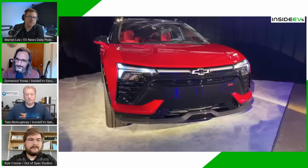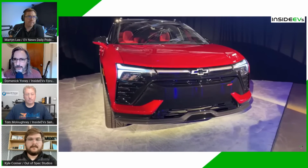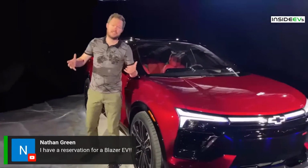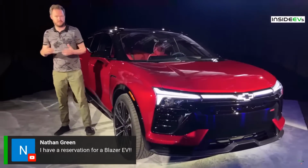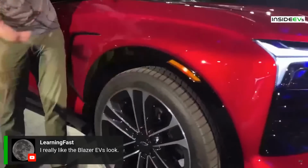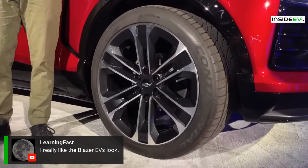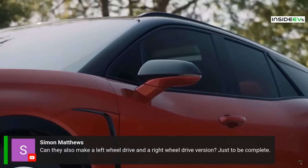And the SS, of course, only comes in all-wheel drive and blazes to 60 miles an hour in less than 4 seconds. The 2 LT and RS will go on sale first in the summer of 2023. That's like next year, probably a little less than a year from now. Priced from $47,595 and $51,995 for those 2. The SS follows later in 2023, priced at around $65,995, followed in Q1 2024 by the LT1. So Tom, what do you make of this Chevy Blazer EV? Home run, base hit, strikeout?